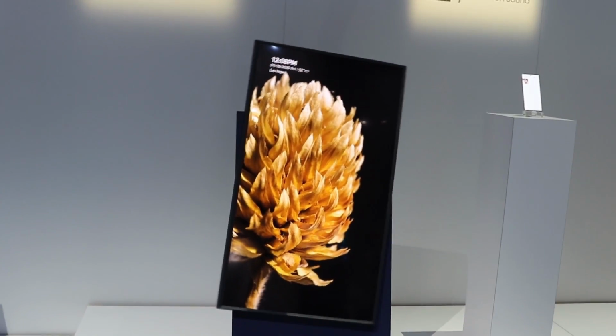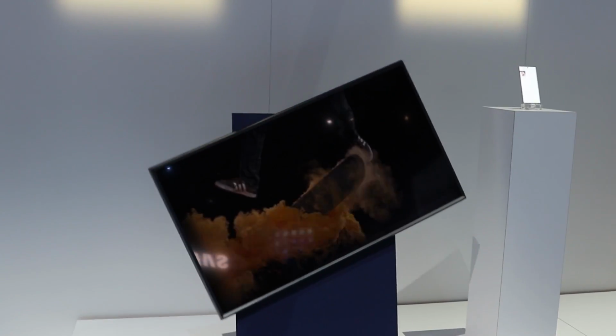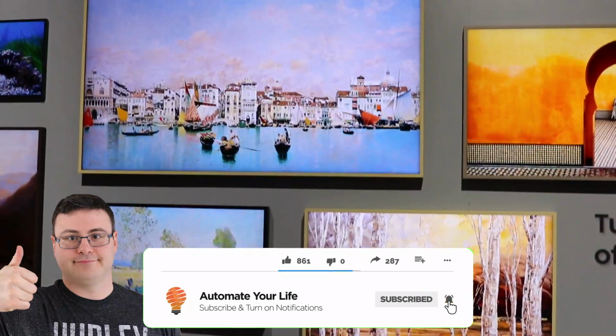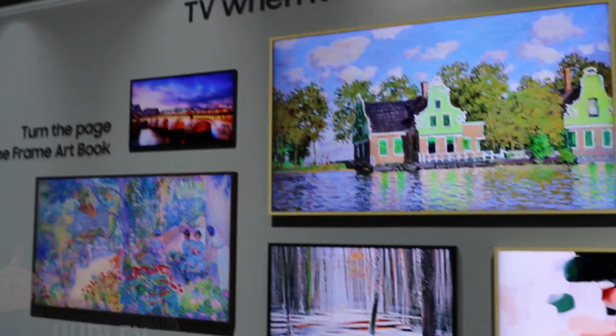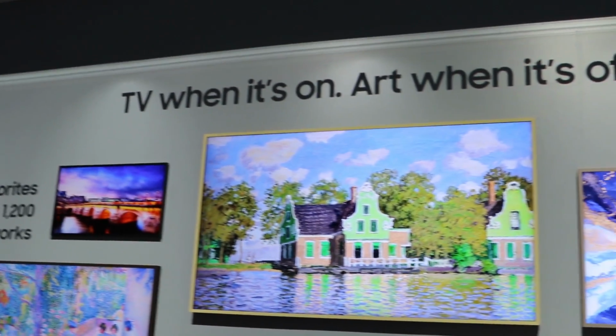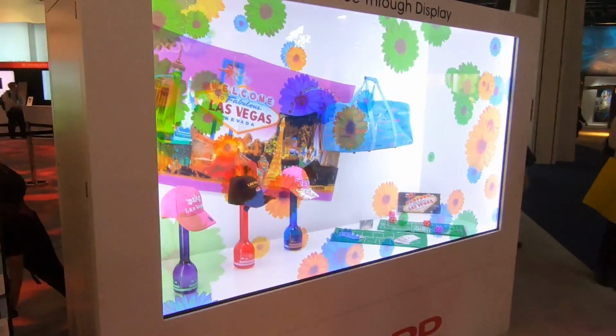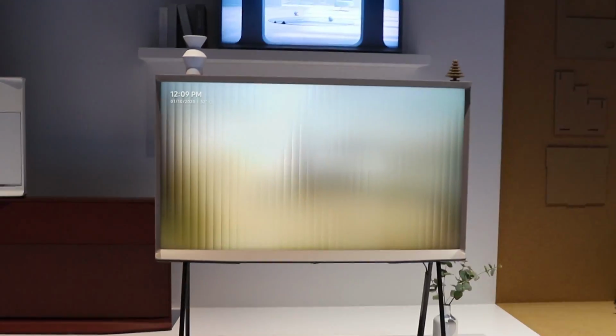Now, Samsung Zero was also a very interesting display with the ability to move with your smartphone. And the other thing we're seeing with the displays and just a whole new genre is the ability to showcase art, have see-through displays, and other uses for those same television screens that we have.